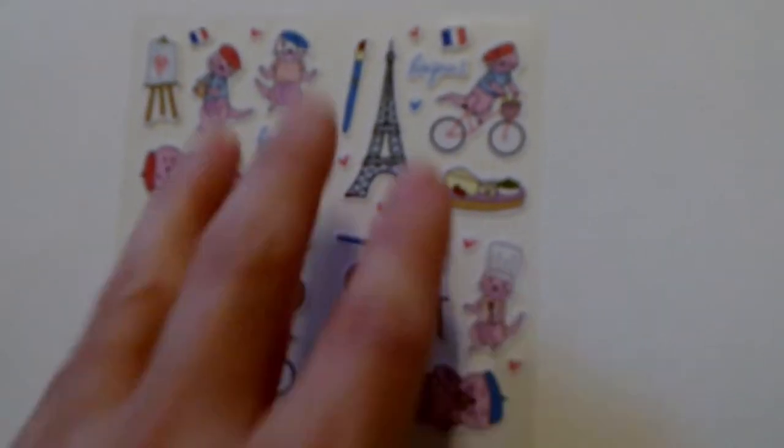This is cute. There's French otters. It says bonjour. Merci. Little painting. They're painting in a little shop. Oh, got eating, of course. Here's the Eiffel Tower. Very cute. Otters in France. That's adorable. These concepts are so fun.